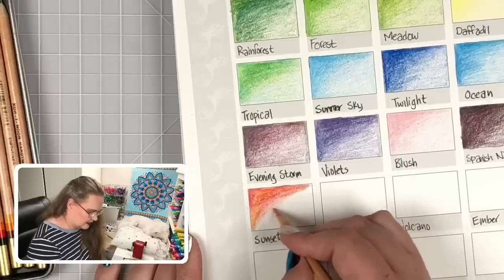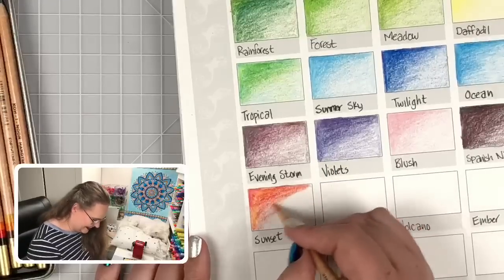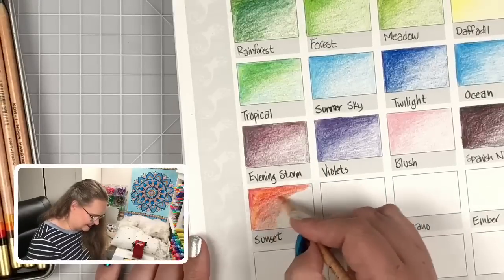Margie says Spanish Night is like if the Upside Down had its own Upside Down. That's right. Ooh, scary show.